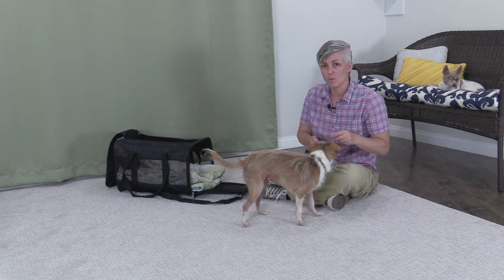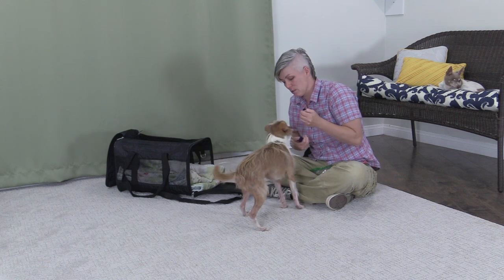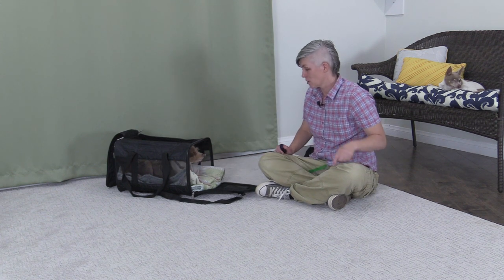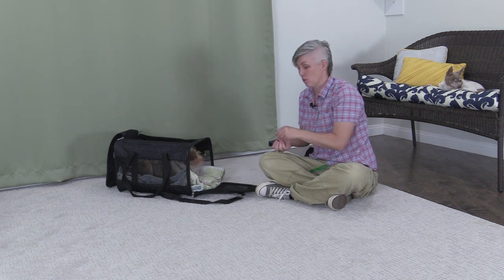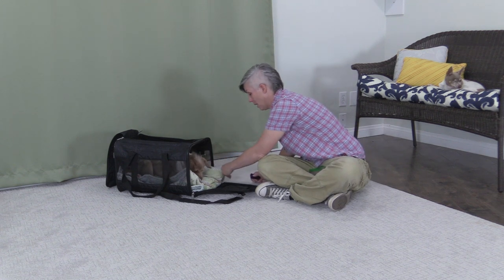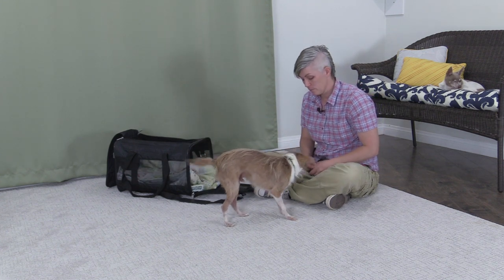So one way of teaching the cue to go into the crate is to throw a treat into the crate. Tug wants to eat it out of my hand. And then as the dog goes in to eat the treat, you can mark yes or good or click, and then give multiple treats for the dog staying inside the crate. So the dog might be standing up and you're just giving multiple treats, and then you can use your release cue, free, and then invite the dog out of the crate. Good job.